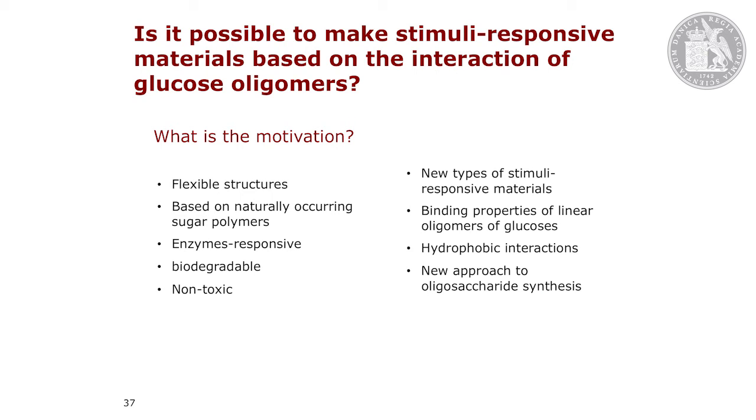And then from a basic fundamental chemistry level, this gives us an opportunity to learn more about hydrophobic interactions, more specifically how these molecules form helices, and also new approaches to making oligosaccharides.